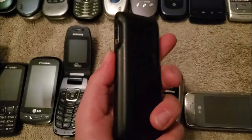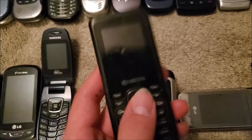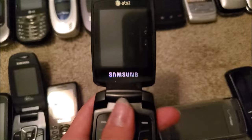Here's my Kyocera Domino on Cricket. Got this one in 2019. I don't have a battery for this one anymore because that battery pretty recently became a spicy pillow, so I'm going to have to throw that out. Not sure what this one here is doing because it actually doesn't work right off. This one is untested. This is a Samsung A437 on AT&T.